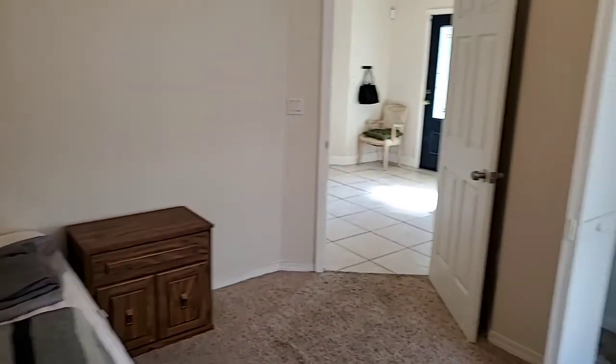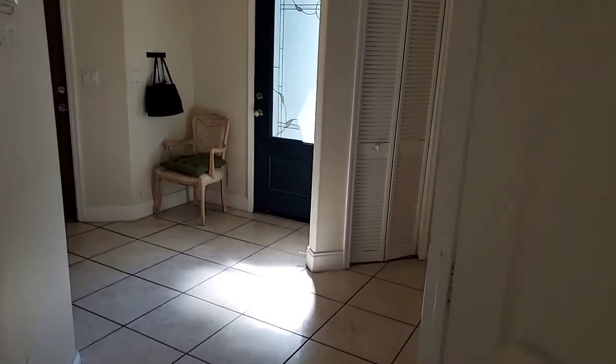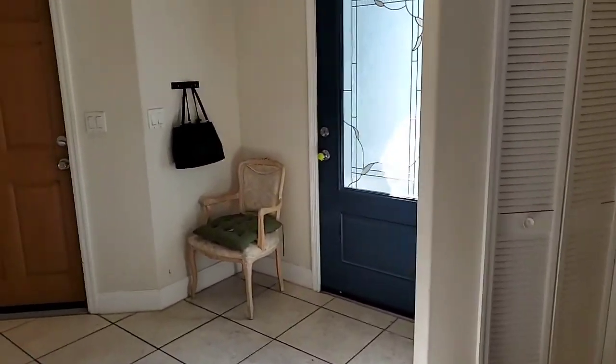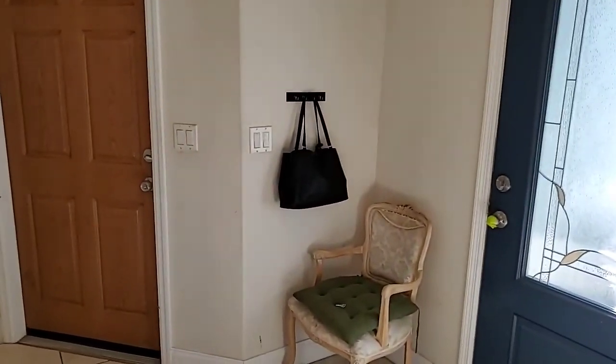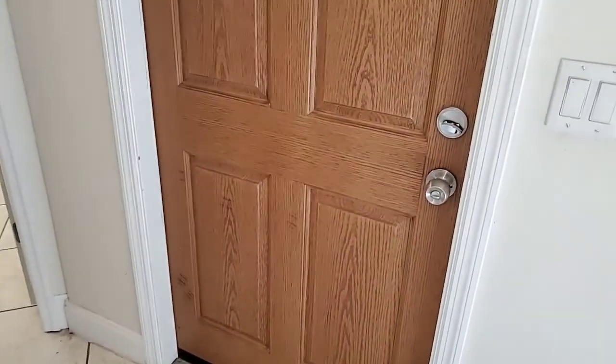This is bedroom number 3 over here. This home has no HOA, no rental restrictions. I love it. You're very close to Route 1. If you like to go to Cocoa Village, that's just a hop, skip, and a jump. This door here takes you out to the 1-car garage. That is also where the laundry is.